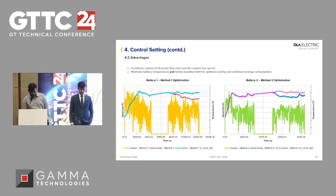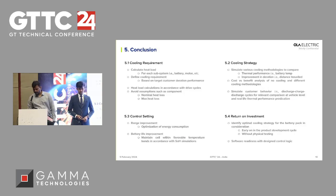So in both the graphs, without the optimized control logic, we could see that we tend to slightly overcool the system in the second half, where we charge and then drive. So this control algorithm helps us save some energy, which can potentially be converted to range. So that's about the control logic for this project.